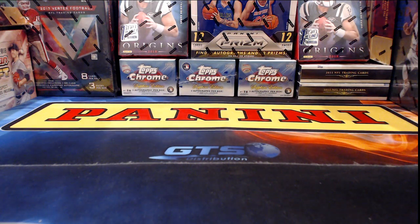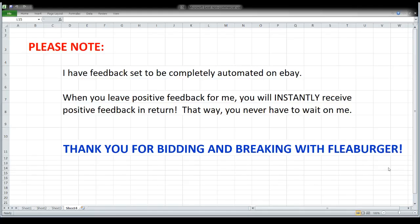We've got 3 things to open. A Leaf autograph football jersey will kick things off. We'll open Leaf Flash baseball behind that. And then our third break of the evening will be our half case of Prism retail basketball. So pretty full slate tonight. It's going to be fun. It's always fun, though, right? Breaks are fun. That's why we like to do them.